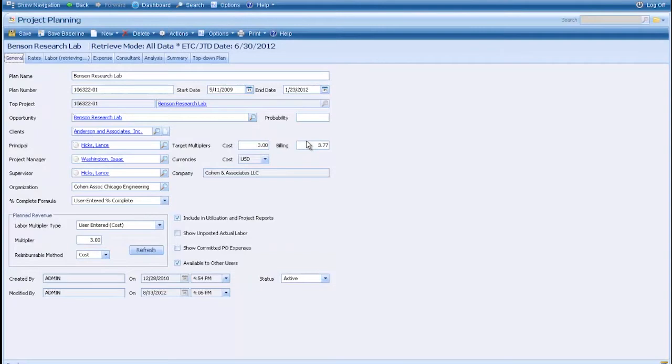Now one thing to notice here is that we have a lot of the same information that you saw on the project record right here within the project plan. We can leverage what we've entered into the system all the way back to the opportunity side to create a new project off of the opportunity, create a plan off of the project, or create a plan off of the opportunity, so we don't have to keep on entering in the same information over and over again. We enter it in once, no matter whether it's the opportunity or the project record, and we carry that forward. So I'm going to move on over into the rates tab here.